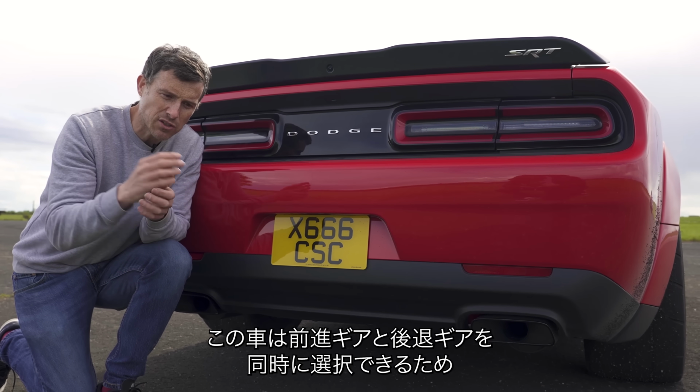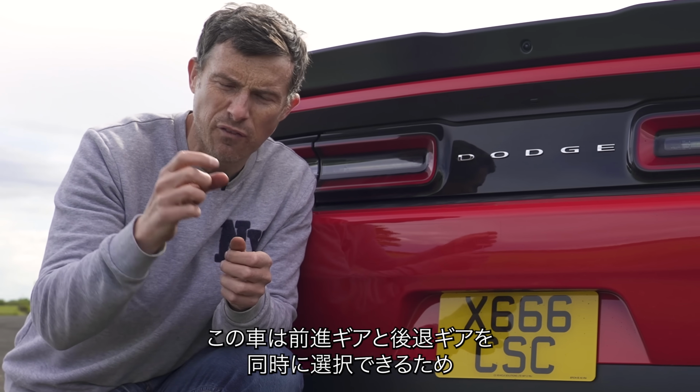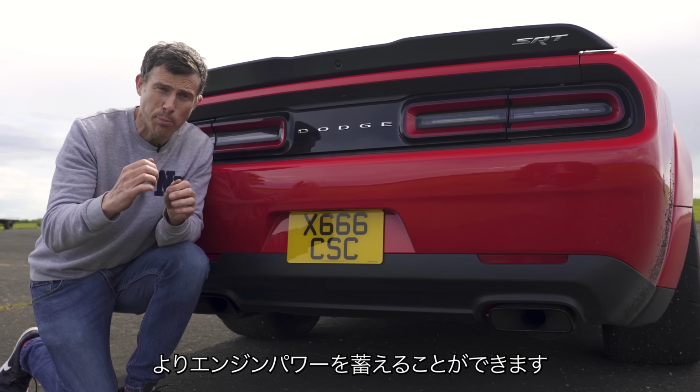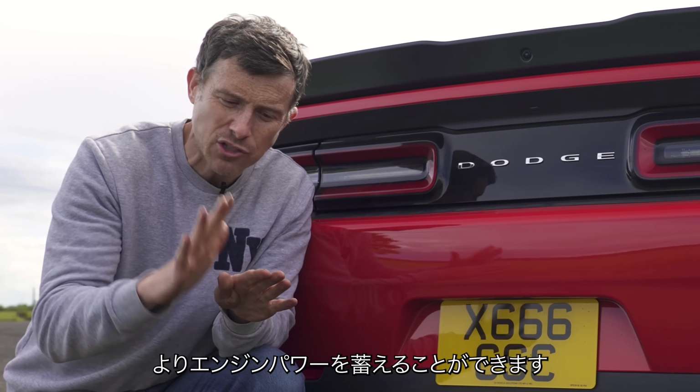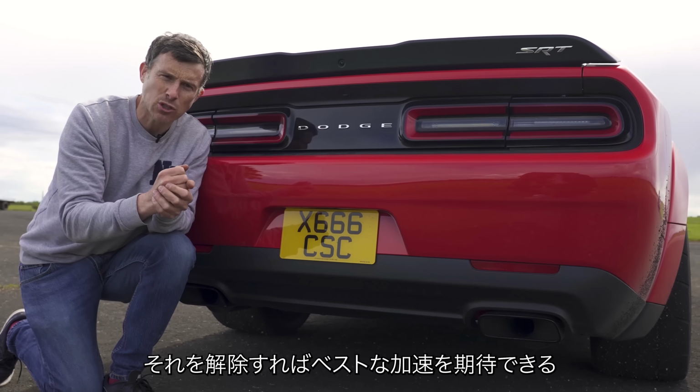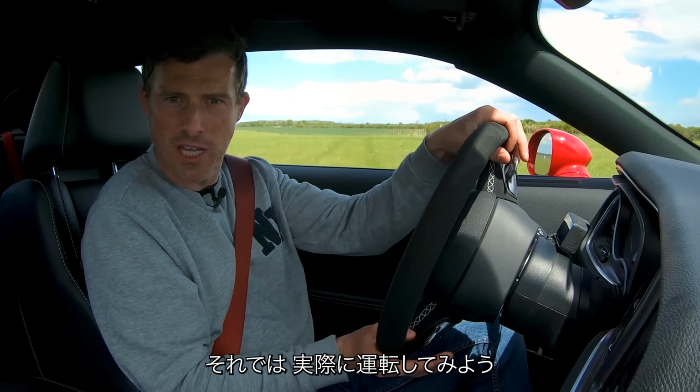With a trans brake, what it does is put the car's transmission into both forward and reverse. So it locks it up, and then you can build even more boost as the engine is straining against the transmission. Then it suddenly releases and puts all that torque through the rear wheels for the best launch possible. Right, let's see what this Dodge Demon is like to drive.